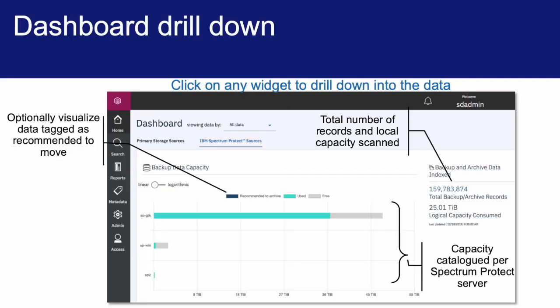Next, let's look at an example of the dashboard drill down user experience. This dashboard can be reflective of the Bucketize categorization we just discussed. You can see the dashboard is showing the total number of backups recorded and the logical capacity it consumes. Next, you can see, categorized by Spectrum Protect server, the amount of capacity each server is protecting, and based on some basic criteria, data that is recommended to be moved. You can select the dark blue recommended to archive box and drill down to see what data that actually is.